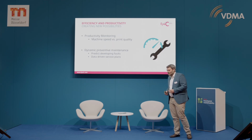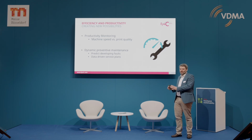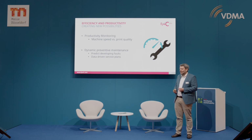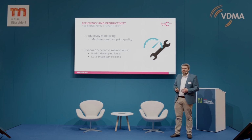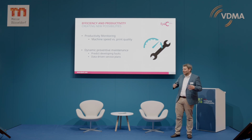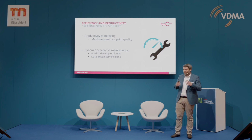So in total, we gain productivity monitoring instead of efficiency monitoring, and we can find the sweet spot between print quality and machine speed, and can create dynamic preventive maintenance plans, data-driven service plans that are based not on assumptions, but on observing trends that we can see in the print image. So with that, the print inspection is not focused on the quality of the print product anymore, but becomes a system that creates a holistic view of the print product and the print process, and can observe and evaluate the whole print process in total.